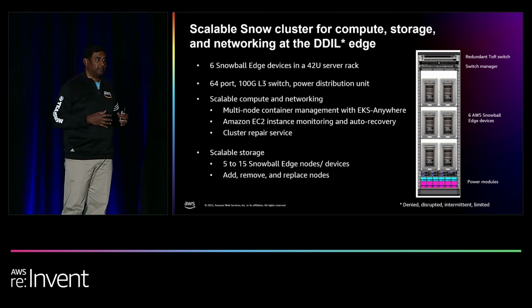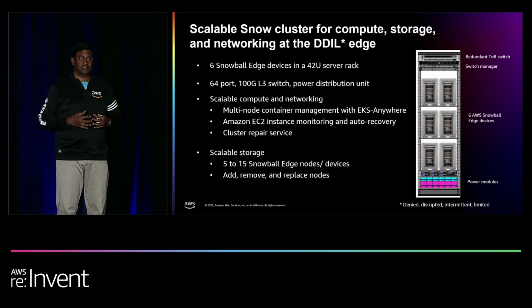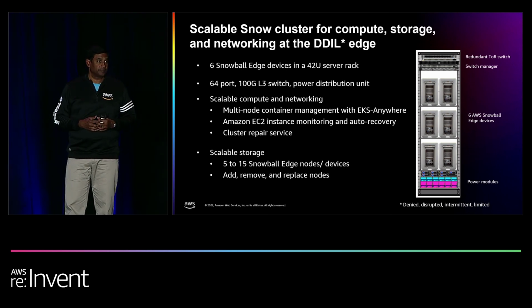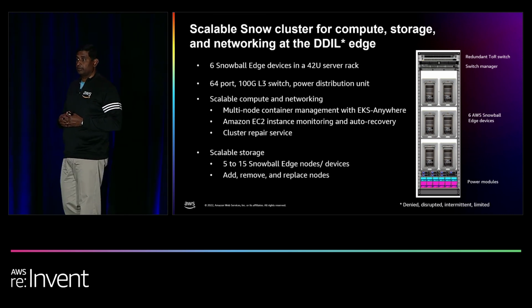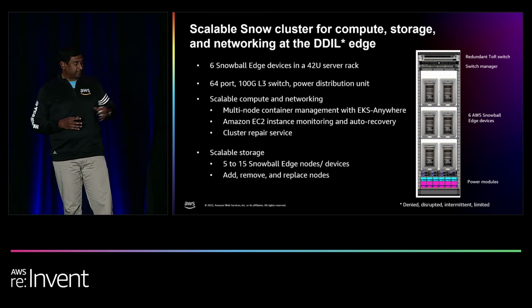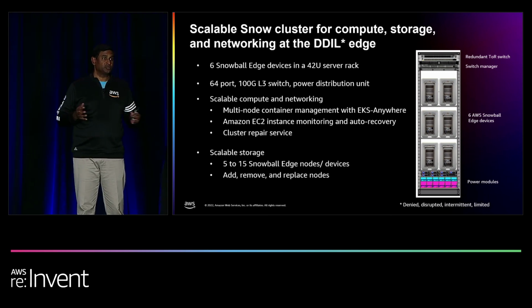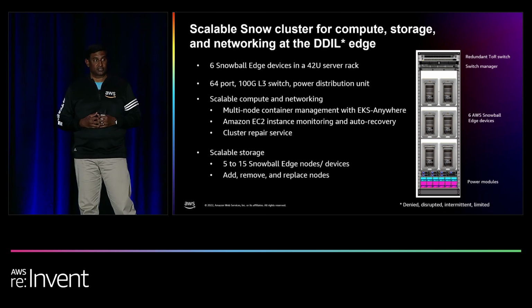You can do the same thing for storage, just a storage-only cluster in that disaggregated deployment use case. Today, you can go up to 15 nodes of Snowball Edge devices, and we'll expand that over time. And you can monitor, manage, replace, or scale your compute cluster. And the graphic on the slide shows you an example of how customers could use these more complex multi-node Snow device clusters, if you will.